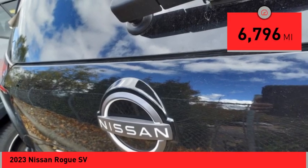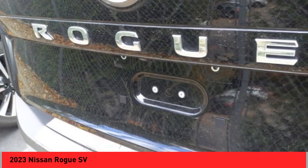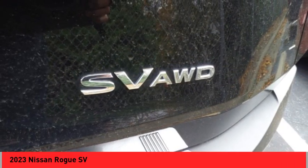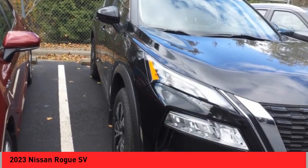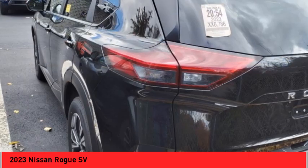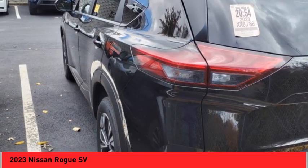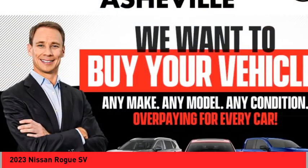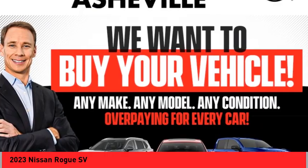Here are some of this vehicle's great options: rear spoiler, alloy wheels, brake assist, remote keyless entry, 4-wheel disc brakes, speed control, electronic stability control, traction control, rear window defroster, rear window wiper. Wouldn't you look great in this vehicle? Stop in today and see for yourself.